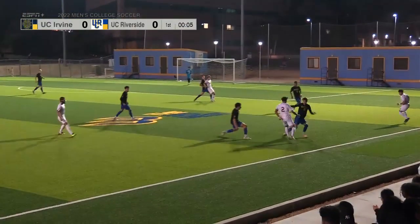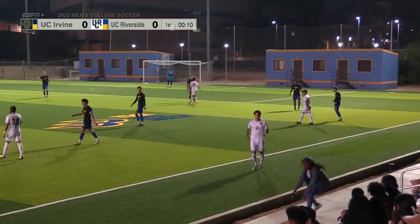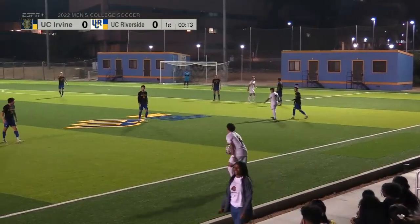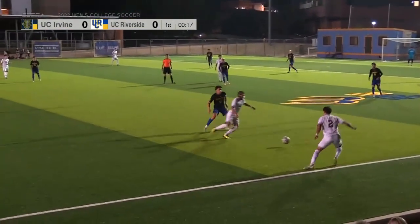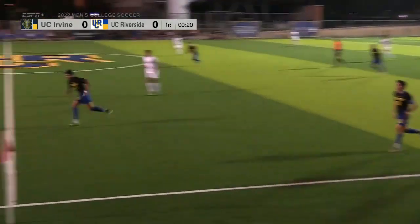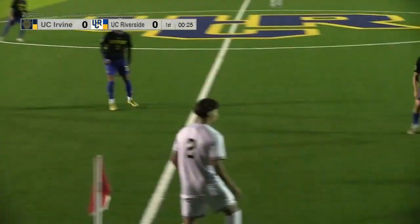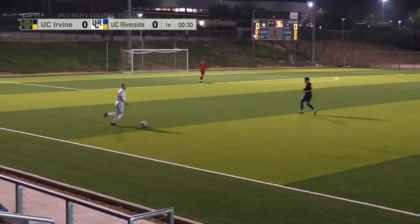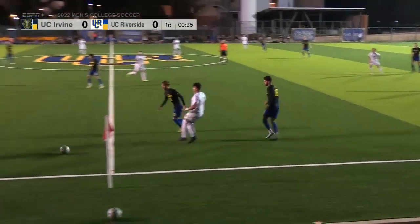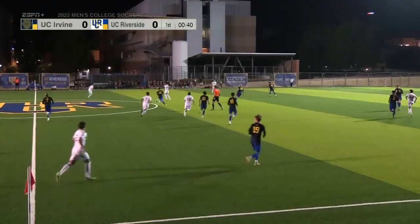Baruman intercepted on the line, and there'll be a throw in. Brendan Clark disrupting things there on the near side. Baruman will play this back. These two teams working on the near side in early action.